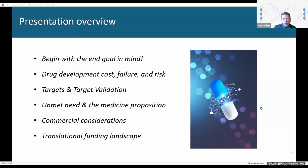We'll talk a little bit about drug development cost, failure, and risk. I know people know some of this, probably not all of it, but there's been a real evolution in the last 5 to 10 years in how translational funding groups, investors, and pharma companies think about targets, target selection, and target validation. We'll touch on unmet need and medicine proposition. And at the end, we'll talk about commercial considerations and the translational funding landscape as well.